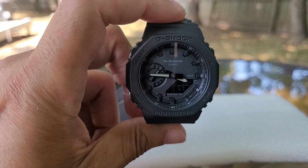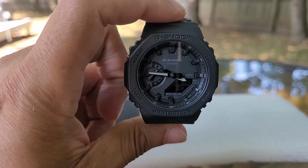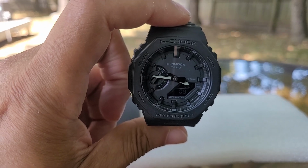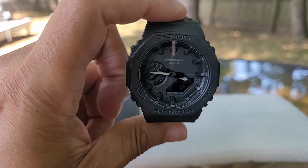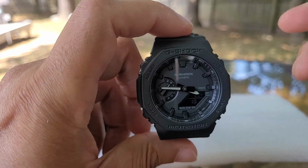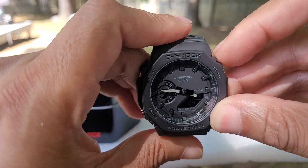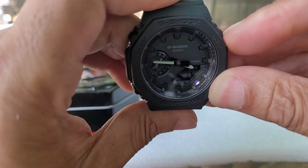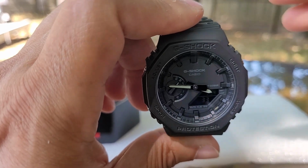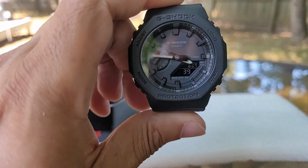You've got 200 meters water resistance, which is about 660 feet. You could go swimming, maybe diving here and there with it. The features of this watch are pretty much like every other G-Shock watch. You have your light here. You have a nice light, and it looks pretty cool. When it lights up, it fades away. It doesn't just go on and off. It fades away pretty slowly, and you can adjust that from, I think, 1 second, 2 seconds, 3 seconds, or 5 seconds, depending on how long you want it to go.